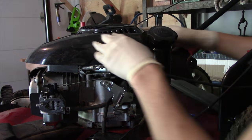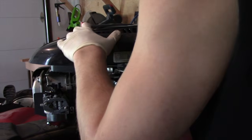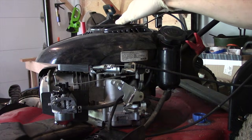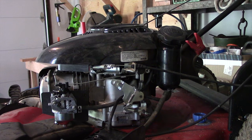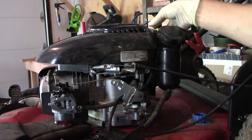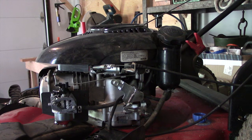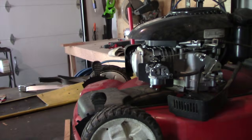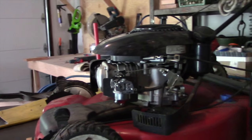It actually looks a little bit off, which I think it's actually fine. Yeah, that's fine. Alright, so we have that cover back on there now. Now, the next thing we need to do is resecure the air filter housing.